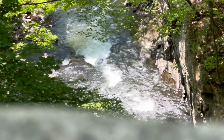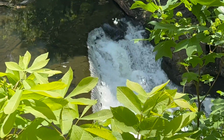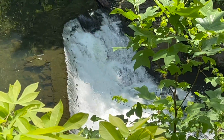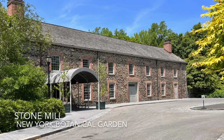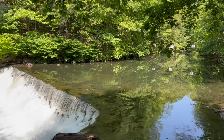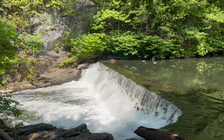In the distance, one hears the waterfall before they see it. The air cools slightly and the waterfall looms large from this angle. The waterfall is man-made. It captured the Bronx River to power the stone mill downstream. The mill was constructed in 1840 to grind tobacco into snuff. After the city of New York bought this property in the late 1800s, they lowered the dam and piled rocks to achieve the look of a natural cascade.